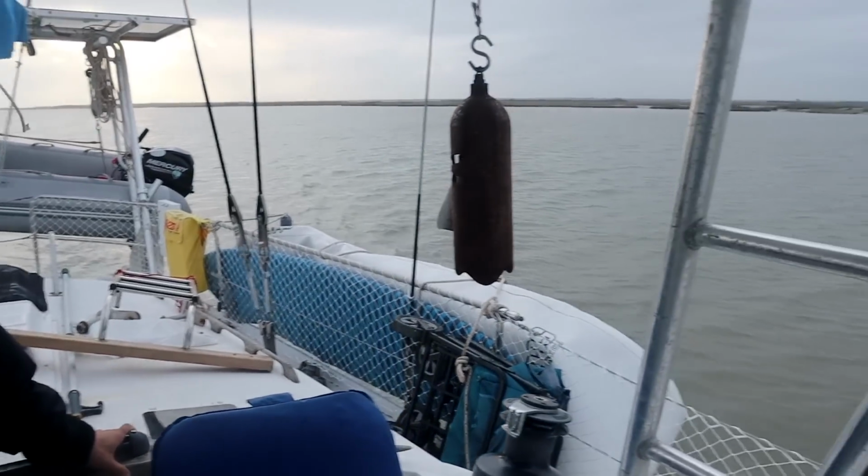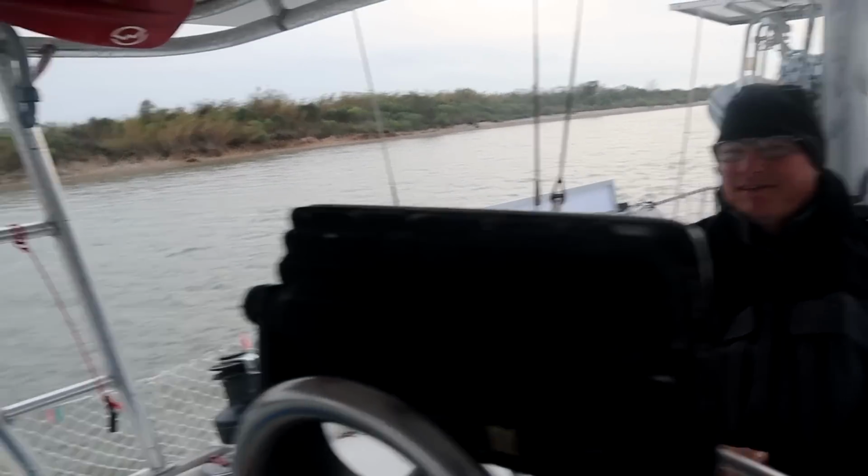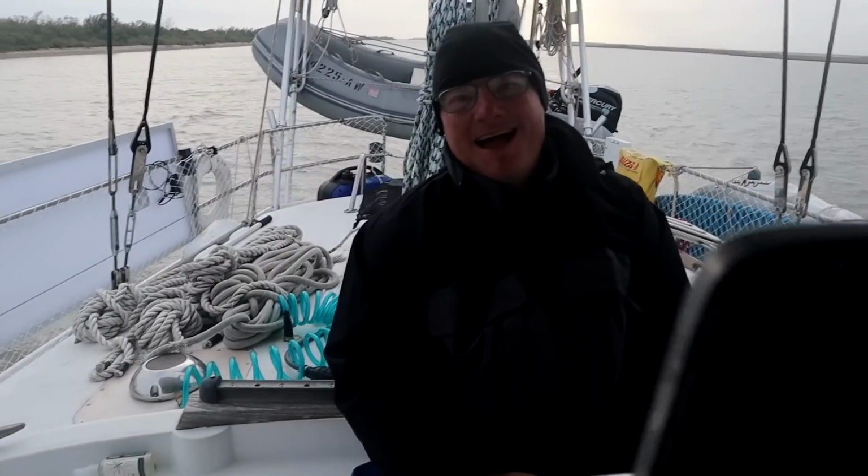Oh, this is so much nicer than it was an hour ago. 4.3 knots, baby! 7 hours 33 minutes elapsed time since we left. About 3 hours left, 2 and 3/4 hours left.